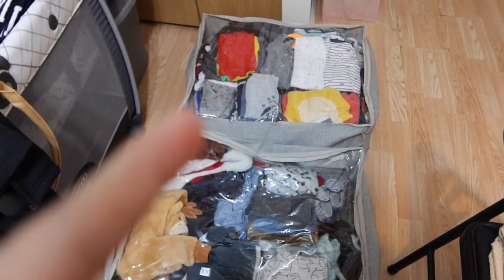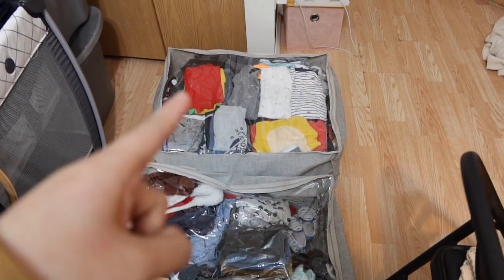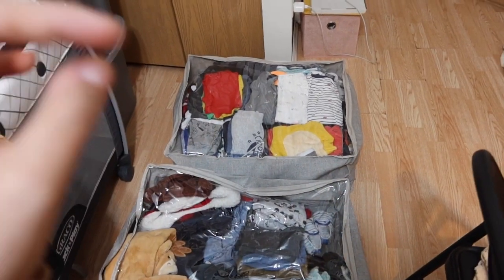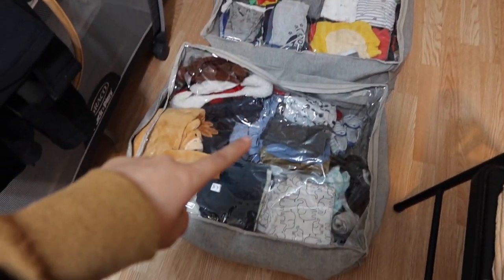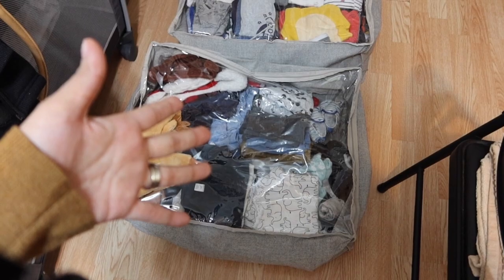Hello, puppy. All right, so that one has all of his newborn to 6 month clothes, socks, shoes, sweaters, pants, everything you can think of, 0 to 6 month in there. This one is starting 6 months and up, so I put all of that in there.